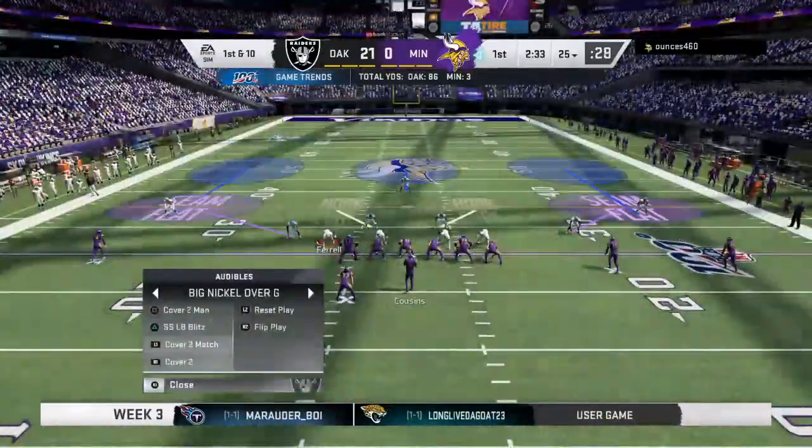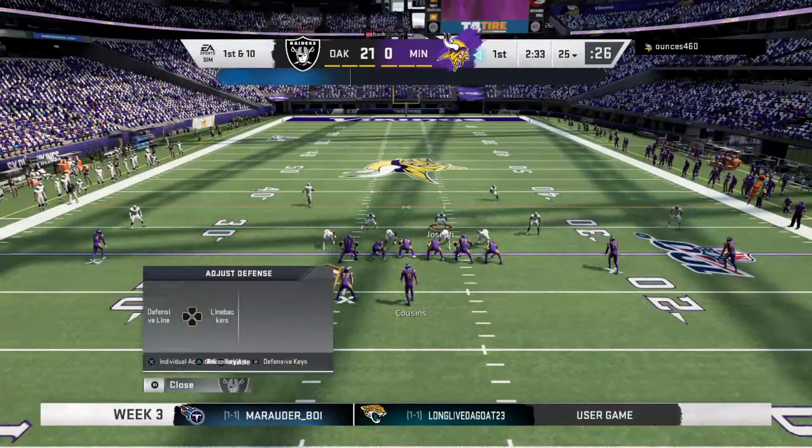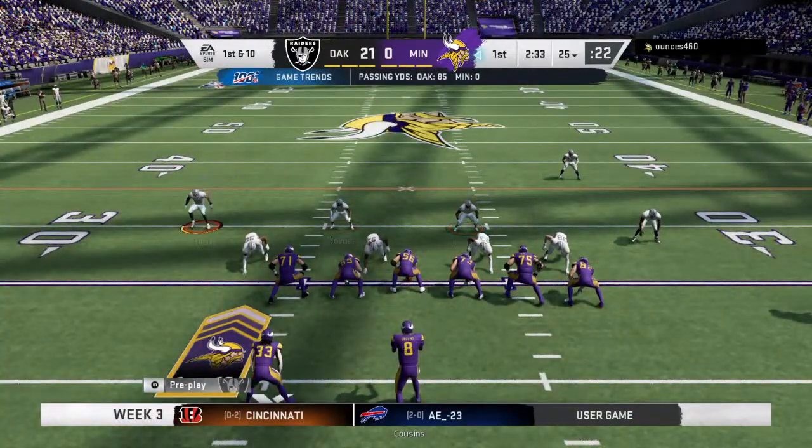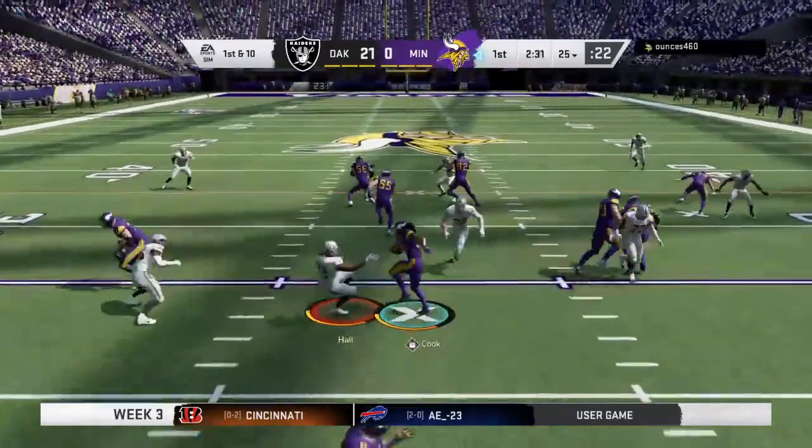Here are the Vikings now to start their next drive, and in some dangerous territory. You're already down 3 scores. A 3-and-out here or an inability to put any points up, this one might be over by half.